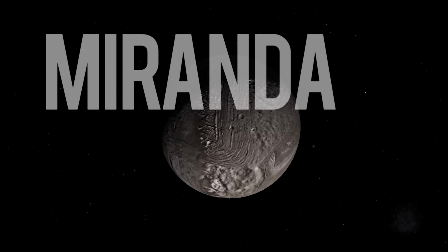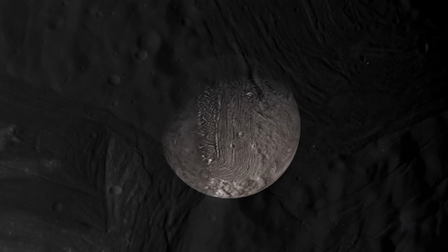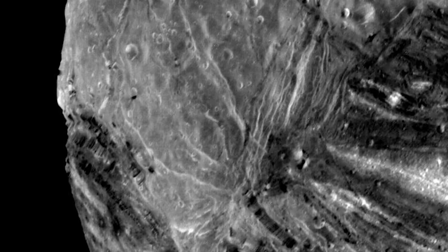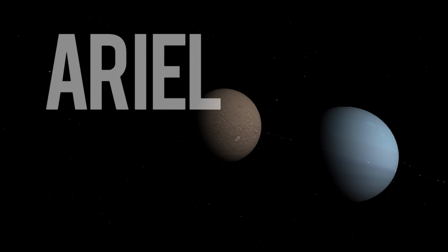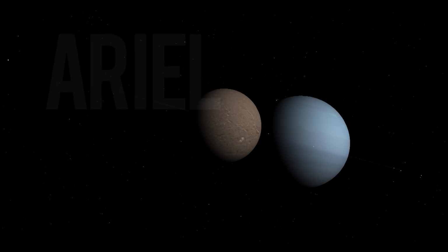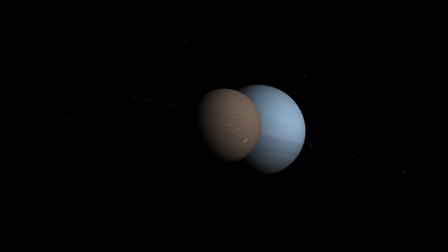Miranda is the smallest of Uranus's round moons and one of the smallest objects in the solar system to be spherical under its own gravity. Strangely, it also has the tallest cliffs in the solar system. Thought to consist of equal parts of rock and ice, Ariel's surface terrain, probably of ice, is cross-cut with canyons, scarps and ridges.